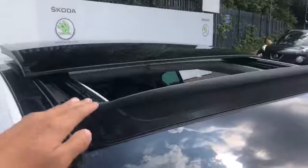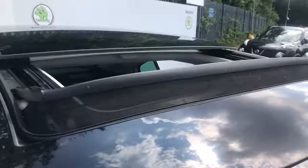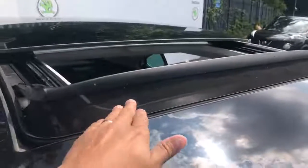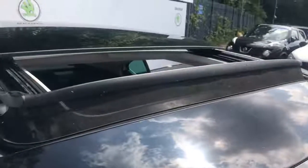On the front you do get this that comes up as standard. And again, what that does, it kind of just traps any kind of dirt, for example even flies and little bits, from going straight into the cabin. It'll try and stop as much as it can.